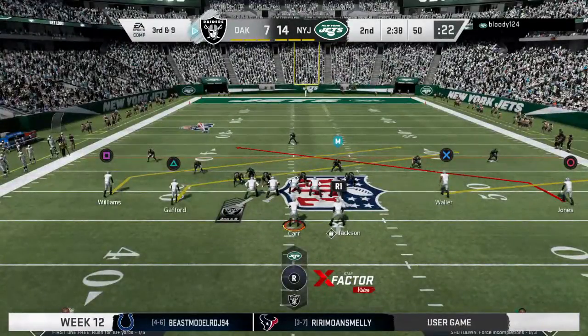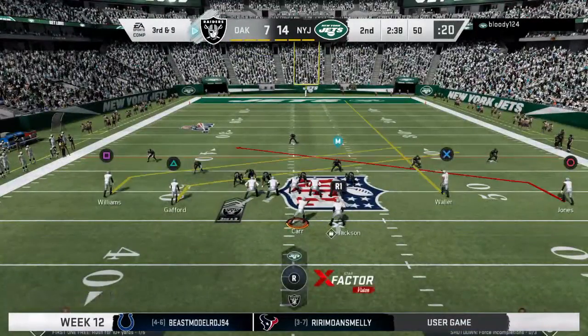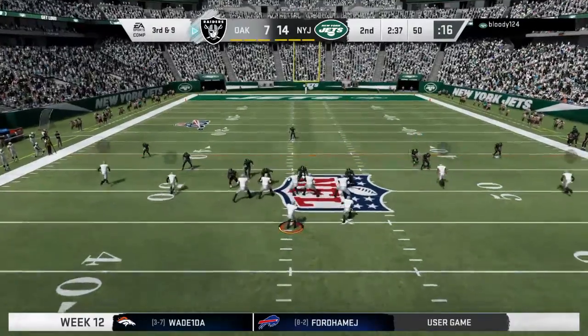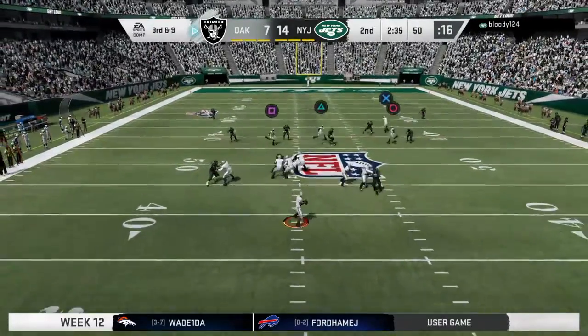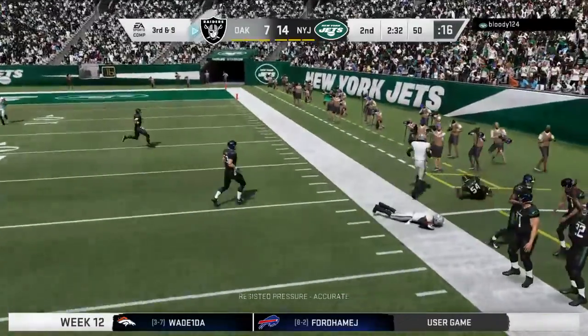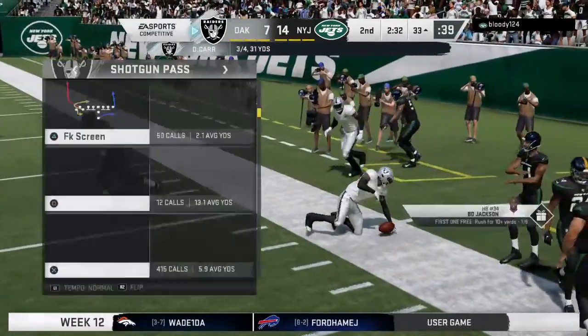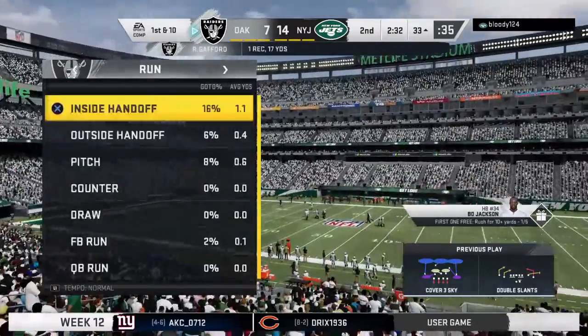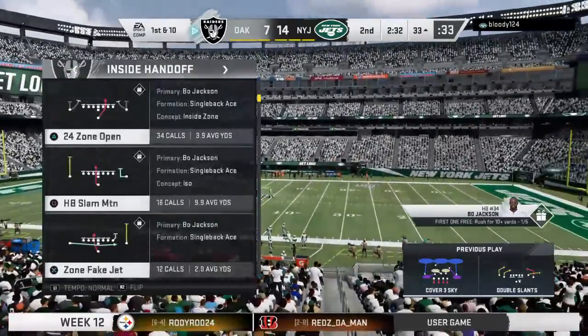After an incomplete pass on 2nd down, that'll leave him trying to convert on 3rd and 9. Working from the gun, it's Carr. Going to throw right side here, complete. And he is out of bounds inside the 35. A Raider first down, 17 yards.